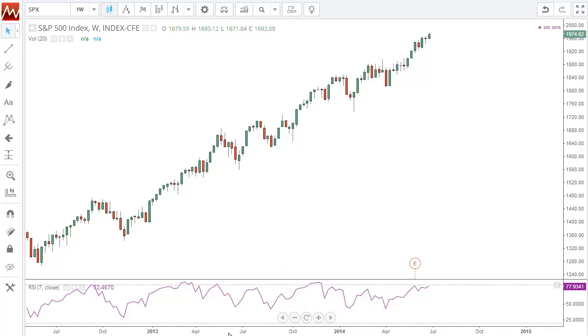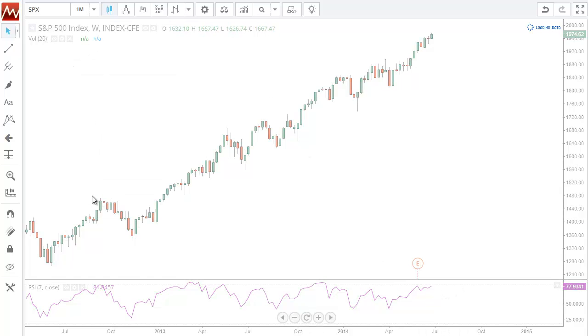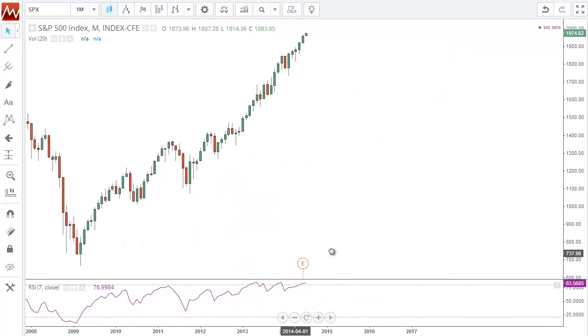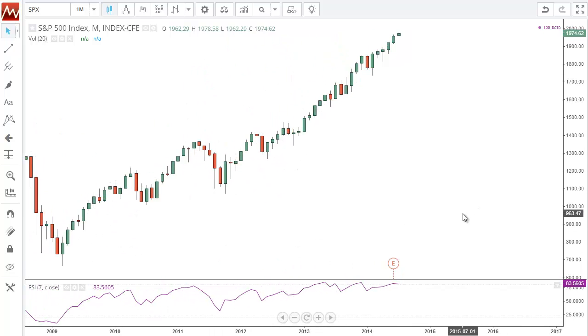Now, when you look here on the weekly, you can see that we are starting to approach extreme overbought conditions. When we go to the monthly, though, you're going to see something that's interesting. You can see here that we are in overbought condition mode. Now, we've seen instances where we've gone to overbought condition and kept moving. But overall, when you see a monthly chart and it's in the overbought zone, you want to be cautious.